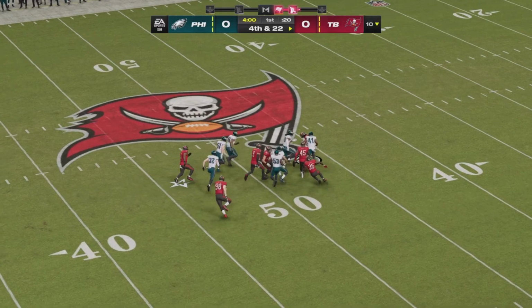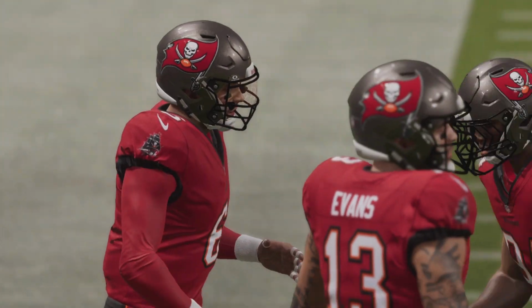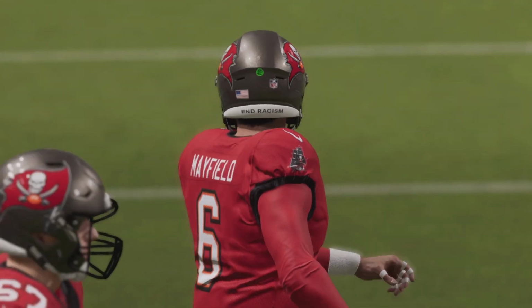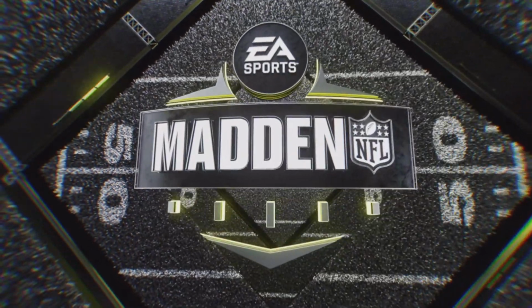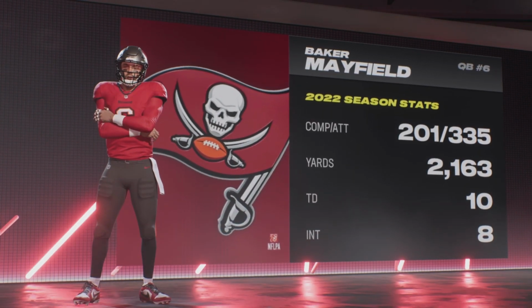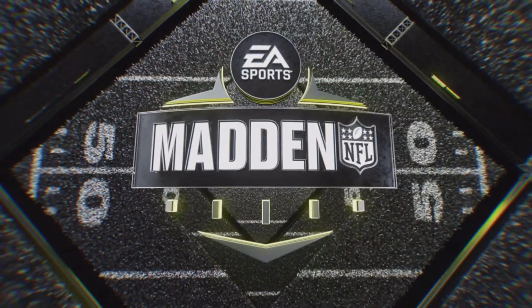He'll take it at the 42. A punt of 46, a return of 5. And the Bucs will get ready to go on offense. So out comes this offense to take over for the first time. And bringing them out is the top pick in the 2018 draft, fiery competitor from Oklahoma, Baker Mayfield.